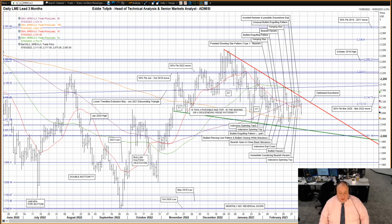The failure of the head and shoulders top to push lower, specifically down through the green neckline, and thus the extension of the market into a possible descending wedge pattern, is a direct result of the failure to move lower. Supporting the market ahead of the neckline is the now flatlining long moving average, currently at 2063, as well as a seemingly significant January 2020 high at 2039.